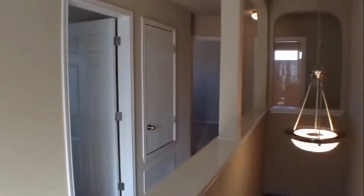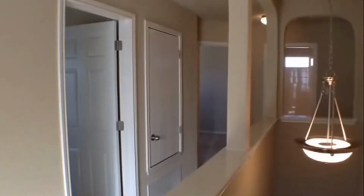Now let's go up and look at the 4 bedrooms, 2 baths. Directly to our left at the stairhead behind the wall there is the master bedroom, master bath. Then to our right, just behind me here, are the 3 bedrooms, hall bath. Let's take a look at a secondary bedroom here.